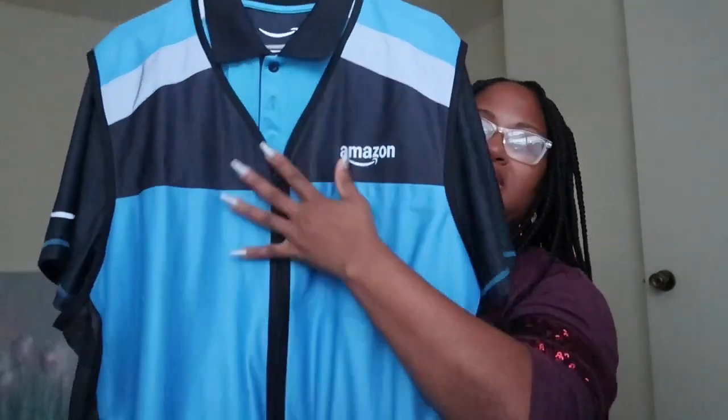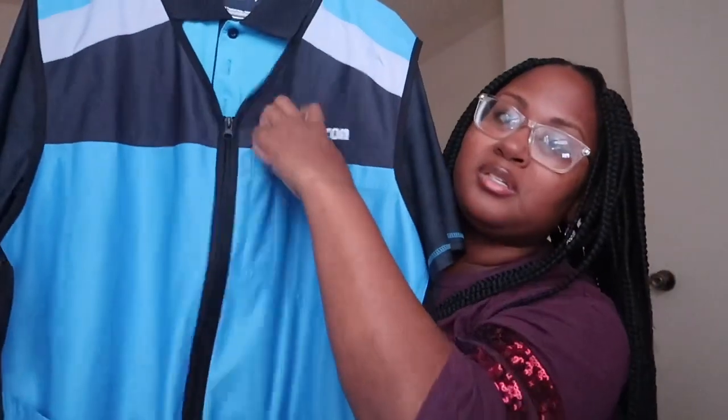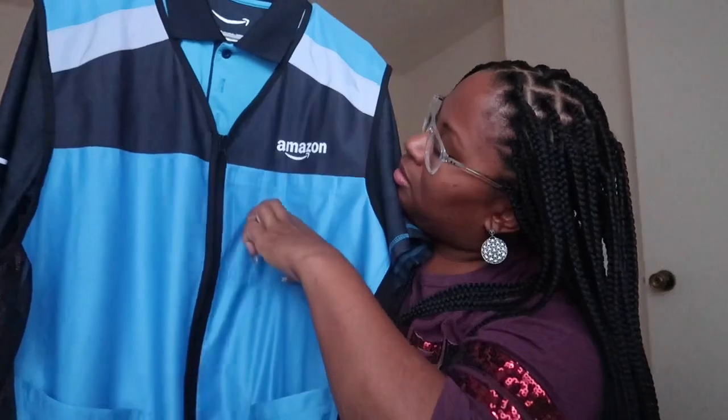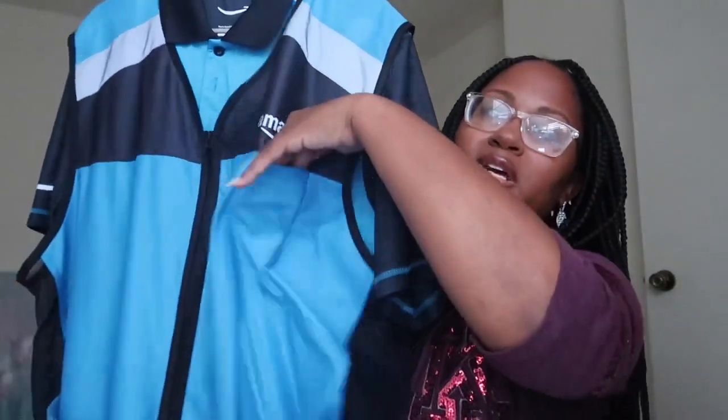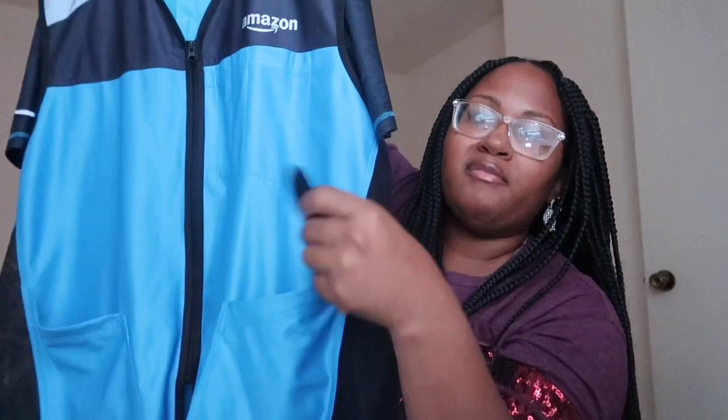There are two big utility pockets on both sides, back pockets, and side pockets also. It's black, with a little blue striping on it. This is the vest, and the vest also has pockets. There's a little slot right here for a pen or pencil, actually two slots for pens, and another one right there. So you can mix it up. You can put your phone in your pants or up here, whichever. There are two pockets down here as well. It kind of reminds me of the Walmart vest that they have.